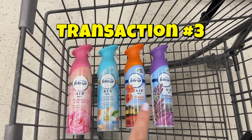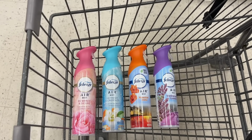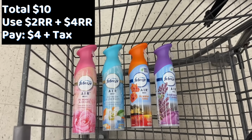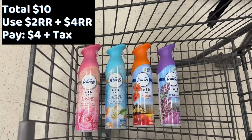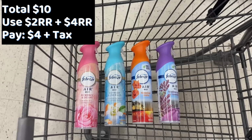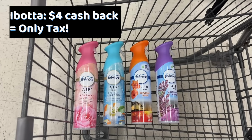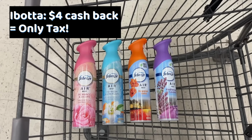So this would be your third transaction. You have 4 Febreze Air products that'll ring in at $10. You're gonna hand the cashier the $4 register reward from your first transaction and the $2 register reward from your second transaction. You'll pay $4 plus taxes out of pocket, but then you're gonna submit to Ibotta for $4 cash back. Makes your final cash cost only taxes for your third transaction.